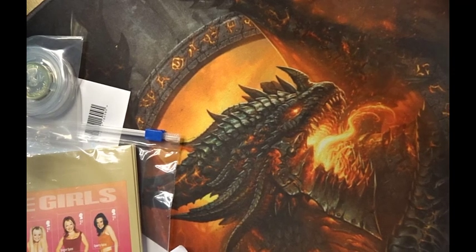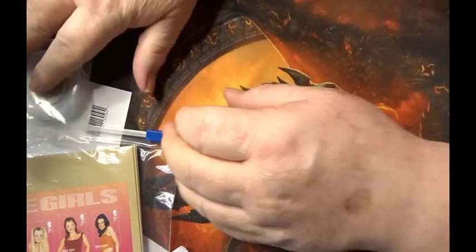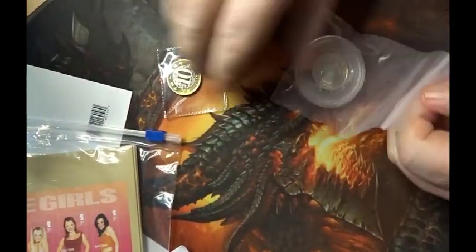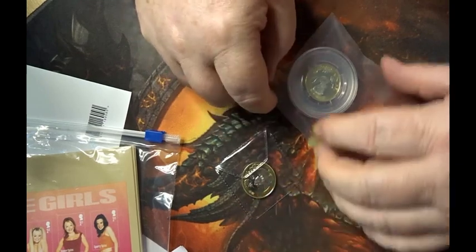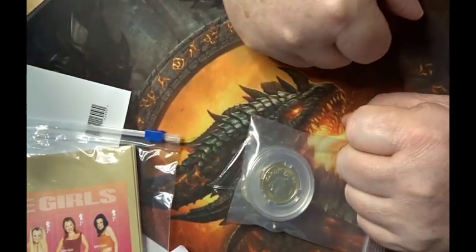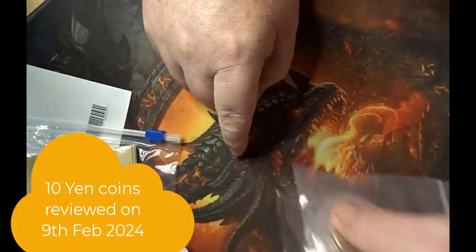So I've got a couple of things to show you before I show you the latest first day cover. And these are 10 yen coins. This one here is the Year of the Tiger, and these two here are the Year of the Rabbit. I will be doing, as I've done with all of these, a separate video for you.